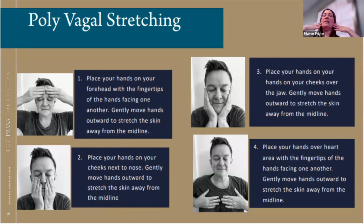The next one is placing your hands on your cheeks over the jaw. So almost like you're cradling your chin into your palms. And you're gently moving your hands outward to stretch the skin away from the midline. So again, you're just moving your hands back.